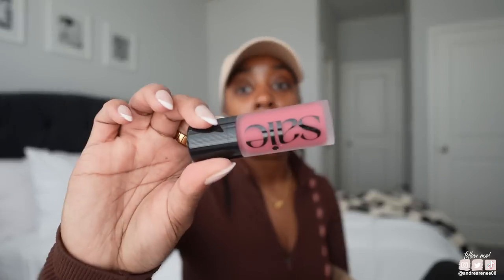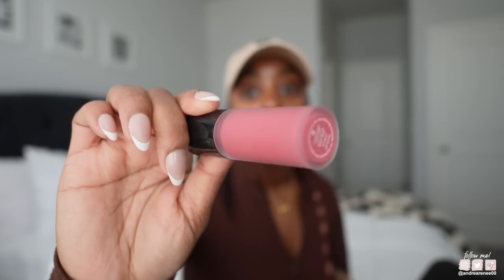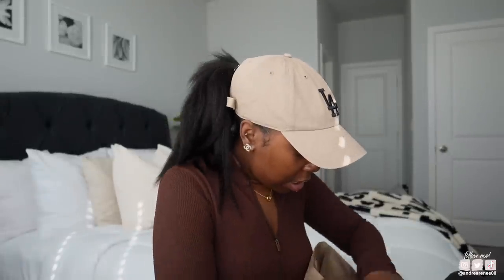Okay. Next we got their liquid blush. This is in the shade Chili. This one is really similar to the NARS liquid blush. I forgot the shade off the top of my head, but love this color. I own this one already, so I'm gonna save this for just a giveaway.